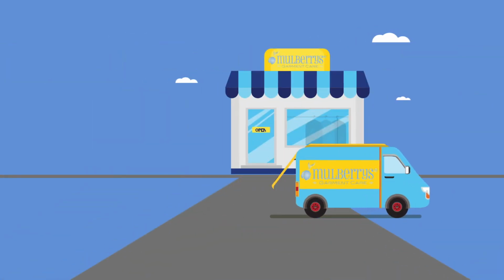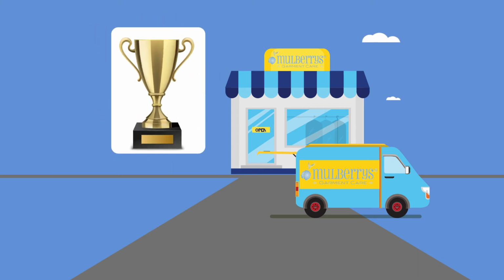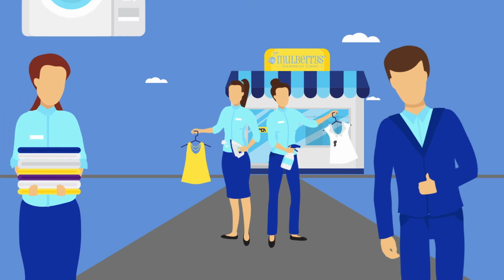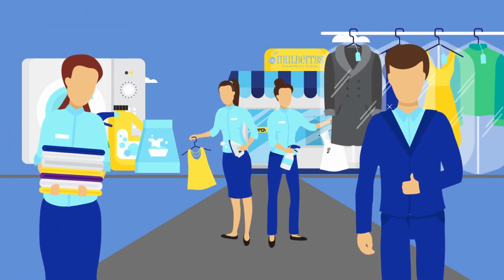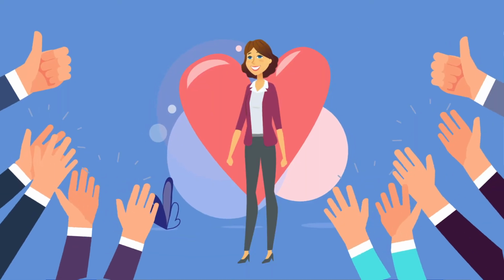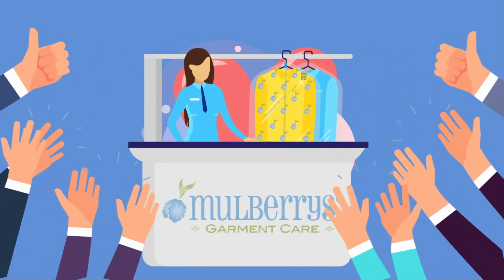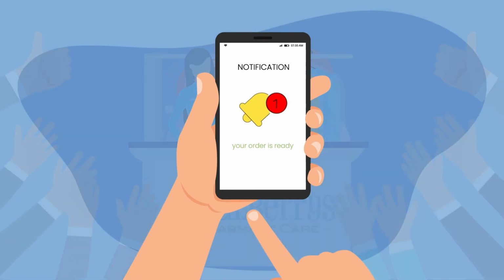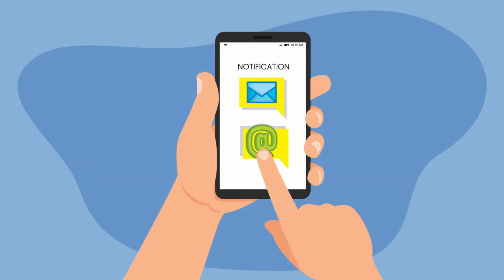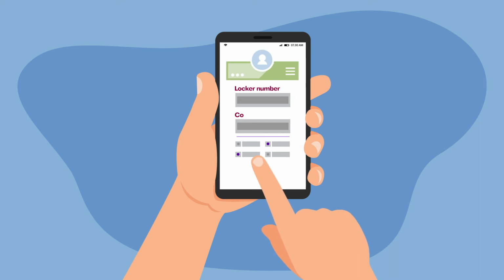We will take your clothes to our very own award-winning cleaning lab. We use toxin-free detergents and state-of-the-art cleaning formulas to provide you with the best possible cleaning quality. While you're off doing what you do best, we're doing what we do best. When your order is ready, you will receive a text and/or email notification with a new locker number and code to get you reunited with your clothes.